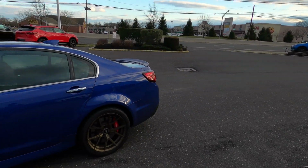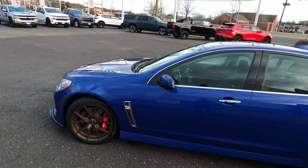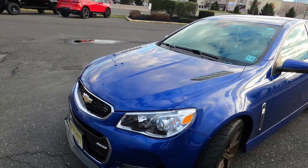Not bad at all. And here she is, my baby, popping. I think I might go rinse her off because she's exceptionally dirty today.